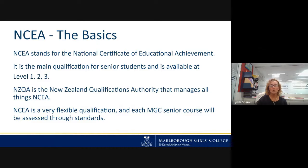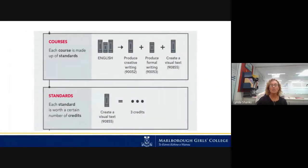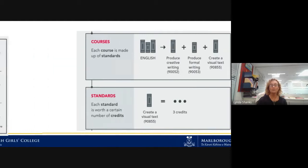NCEA is a very flexible qualification, and each Marlborough Girls senior course will be assessed through what we call standards. Standards assess different areas of knowledge and skills within a subject. For example, in English, analysing a text or completing a science investigation. Each course is made up of standards. In this example of English at level 1, there are 3 standards: creative writing, formal writing, and creative visual text. Each standard is worth a certain number of credits. In this example, creative visual text is worth 3 credits as represented by the 3 dots.